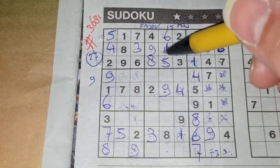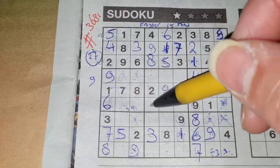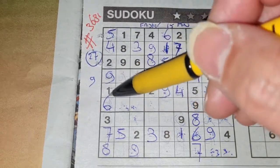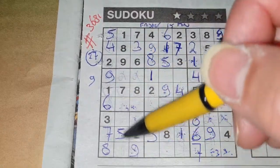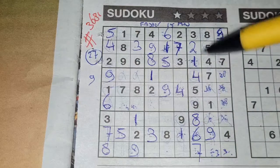1 in this column, 1 in the middle column. So the column next, the only 2 places for the 1 should be here or there. We see there 1, no 1 there, 1 should be here. 1 in the first column, 1 in the second column. So the third column, the only place for the 1 should be there.